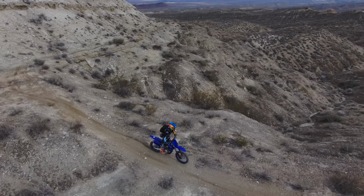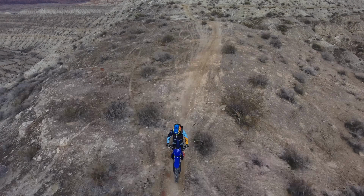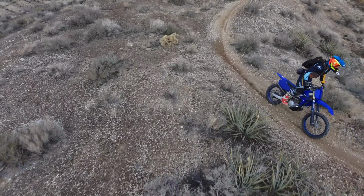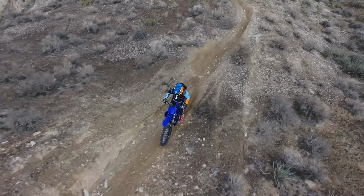Get yourself some entries for this bike because it is a killer motorcycle in the right terrain. Desert racers would love this bike. Vet motocross racers would love this bike because it would definitely do motocross really, really well, better than the type of terrain it's doing right here.